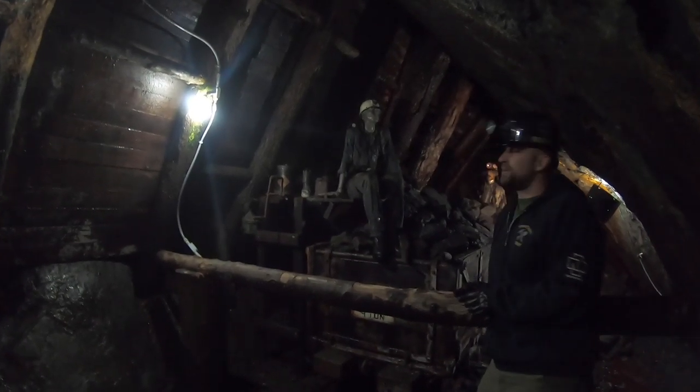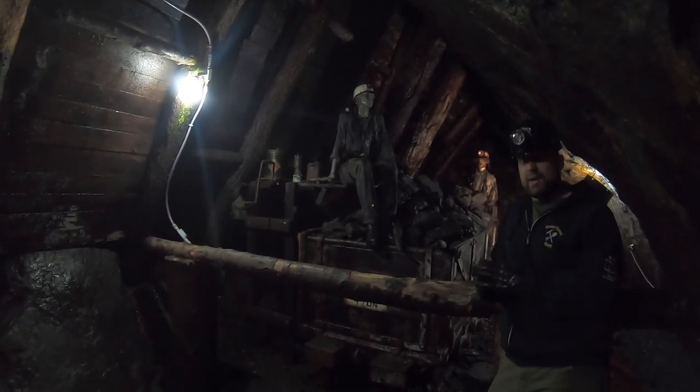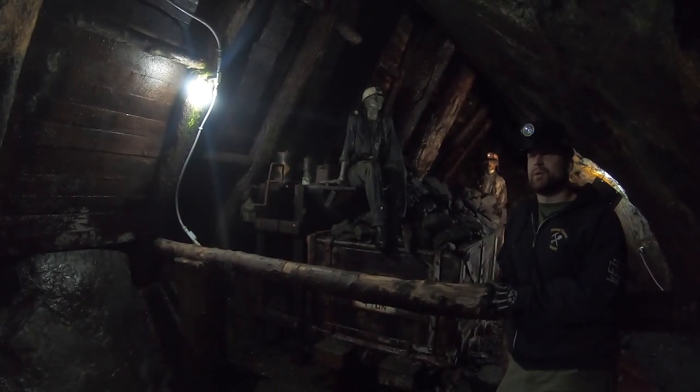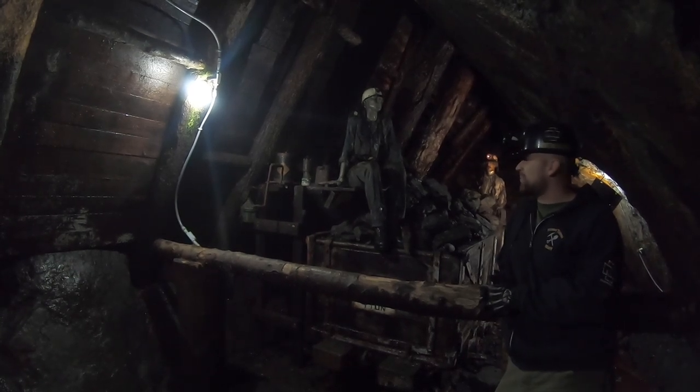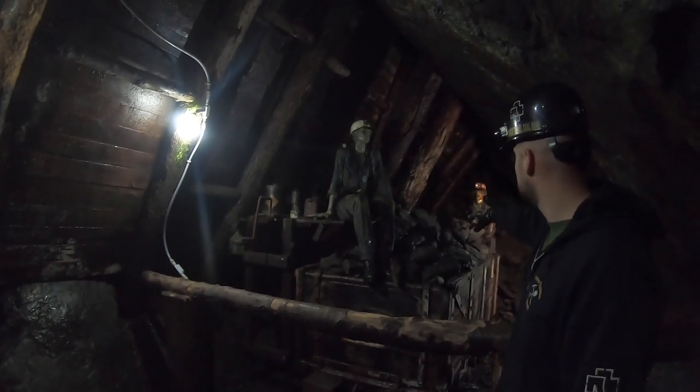Now right here we have a 4-ton cart, and this is the average cart you would find in this mine. If this cart was empty, we would have rails underneath our feet, and we would roll it underneath a chute. And if you take a look behind our miner sitting here, you can see that we do have a chute, and you can see all the coal flowing out of the chute and into the cart.